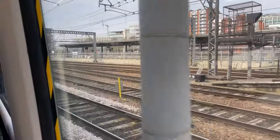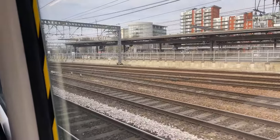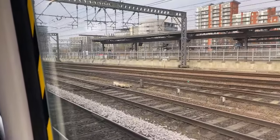That way we can then, hopefully, when it passes in the Stocksmoor Shepley double track section, we'll be able to film the southbound train crossing the viaduct with the drone. That's the plan of action. So let's do it, keep going. So just leaving Leeds. Four car formation is this, two units, two twos.